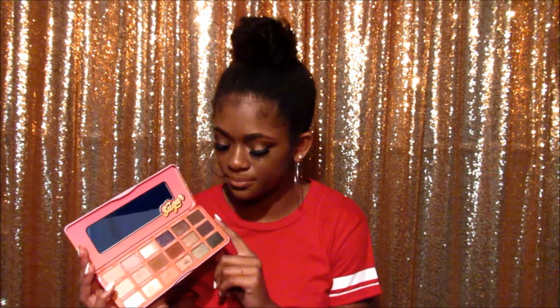These shadows are really pretty, but they're also very powdery, but I can deal with it because they have a good pigmentation for the price. You know, this was $10, and so this is what I expected, this kind of pigmentation. Like, they're not Anastasia Beverly Hills, they're not up there, but they're kind of like Morphe's eyeshadows, not the Jaclyn Hill palette, but the ones before that, but these ones are a little bit more powdery.